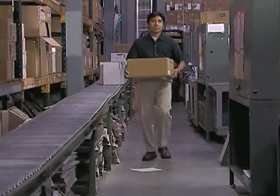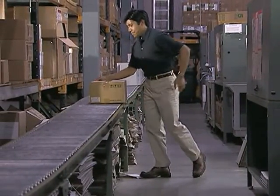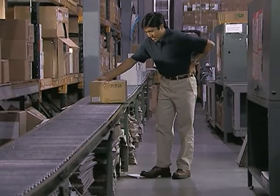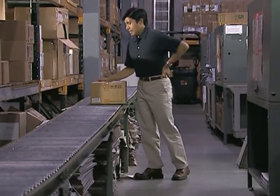Next, check your path. You need to be sure you have a clear path to wherever you're going before you pick up the load. Also, look for slanted or uneven surfaces. Don't get caught off guard. One slip could cause a lifetime of back problems, because once your back is injured, it has only minimal healing capabilities. That means you could have problems from then on.